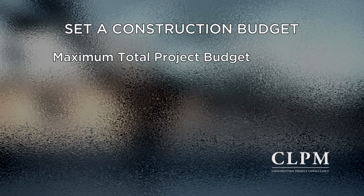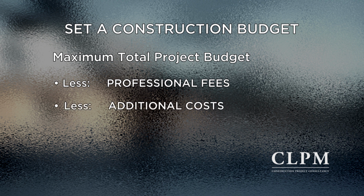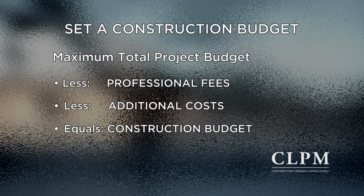By establishing your maximum project budget and then setting aside a suitable sum from this amount for the professional fees and then the associated additional costs as we've just outlined, you can work out what money you have left for the construction part of your project as the third heading. This amount, your construction budget, can then be shared with your architect and used to steer the direction and scope of your project and the architectural designs.